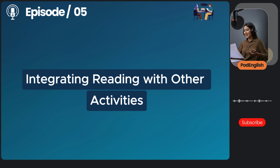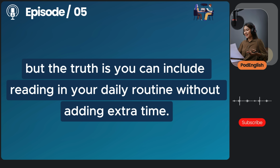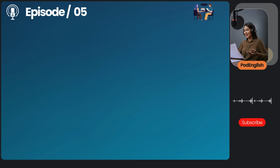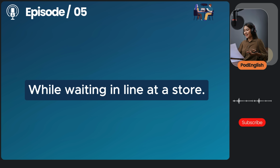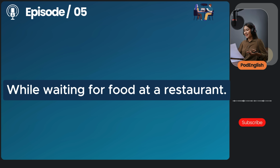Integrating reading with other activities. Many people say, "I don't have time to read." But the truth is, you can include reading in your daily routine without adding extra time. 1. Read while waiting. Instead of scrolling through social media, use your waiting time to read. While waiting in line at a store, while waiting for an appointment, while waiting for food at a restaurant.